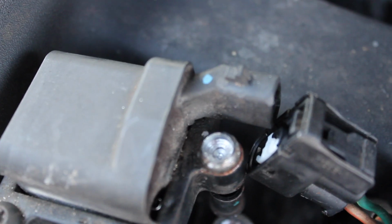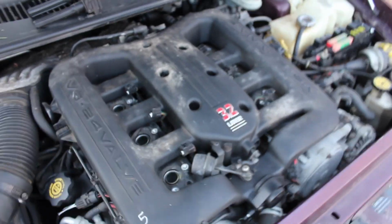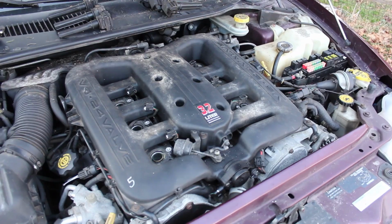Got the coil pack out. I was able to get in there though. I can't really focus you in on it too much. There we go. Was able to get in there and extract that last bolt. And I luckily was able to get a coil pack yesterday. Hopefully it's a good coil pack from the junkyard. If it's not, I'll know. I'll be able to unplug it, see if a misfire continues or not.